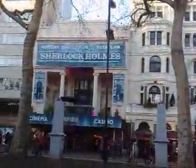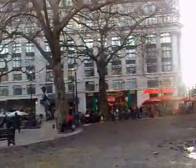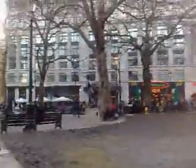What's going on now? Sherlock Holmes up there, and the aviator, as I said, up here. Even next station, Covent Garden, is the Museum of Transport. That's another place to check out.